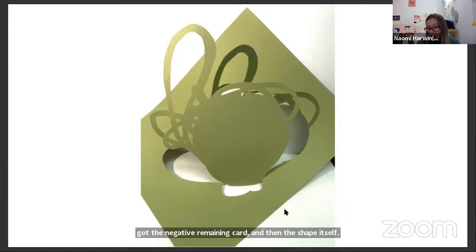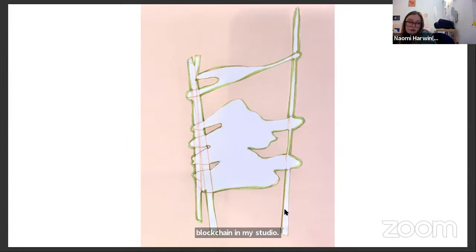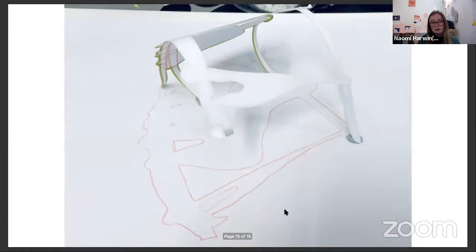But then you might want to go on a bit further with this. And so this is just another example. To show you, this is the source object for this shape. It's just a leftover maquette sculpture in my studio. I placed that down on the paper and did the technique I just described. And so this was the first one. And then I cut that out and actually used it in a kind of sculptural way. So using some blue tack, I then bent the cutout and was then able to trace the shadow of that. So repeating that process, I was then able to get another shape.